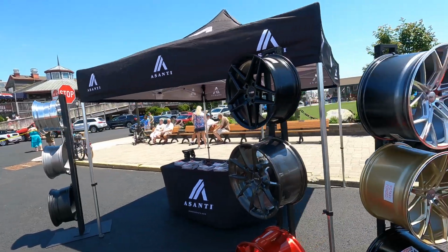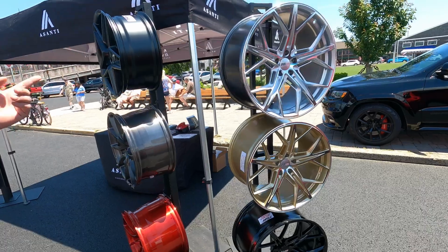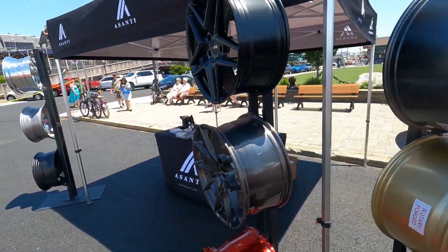So, you know, you guys want to talk about all your different colors and so forth. Fitment wheels. Until they're a little bigger. Yep. You can do 22s in the back of those cars now.